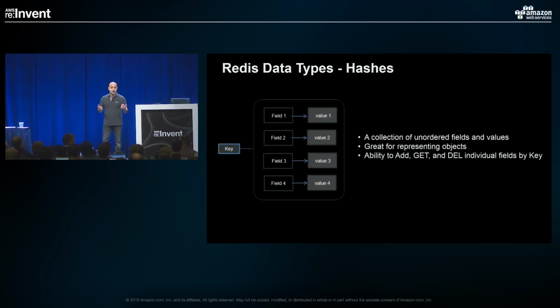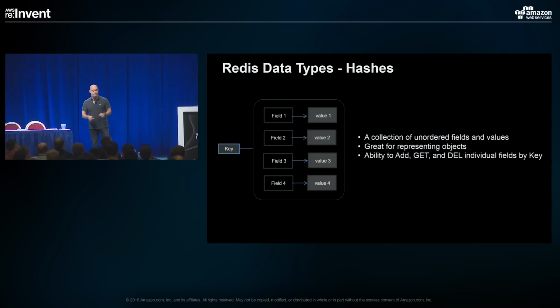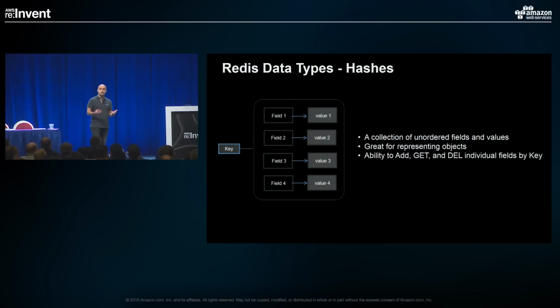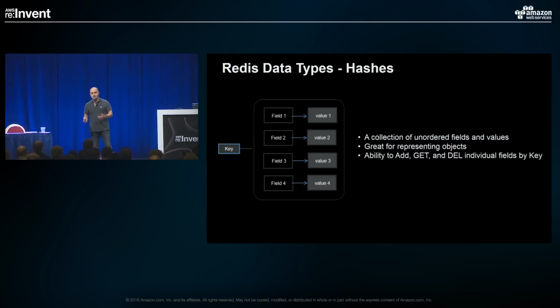And then hashes, they are my favorite. A hash is a data structure that is suited for object representation. Take, for example, a customer record. That customer has attributes, such as the customer name or a customer address. If you're using a hash, the key may be your customer ID, and then all the fields and values are the attributes related to that customer.